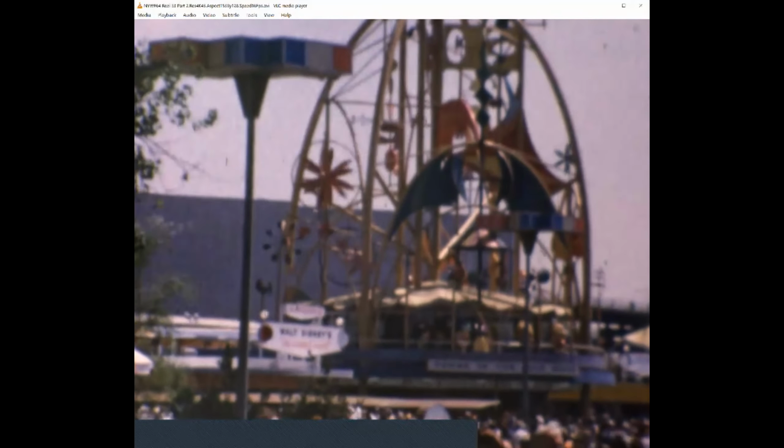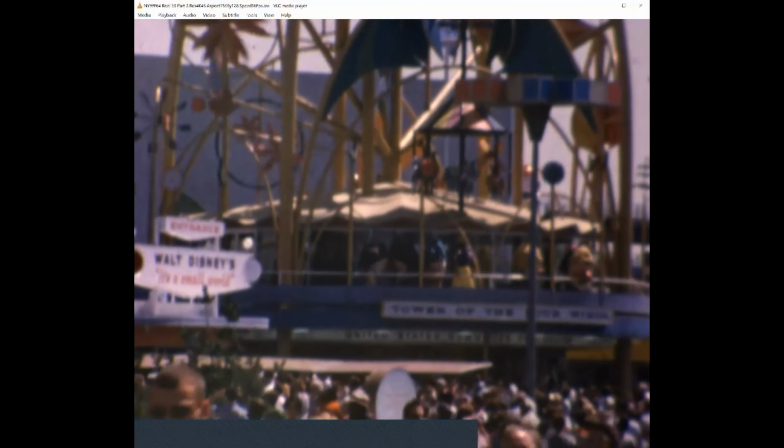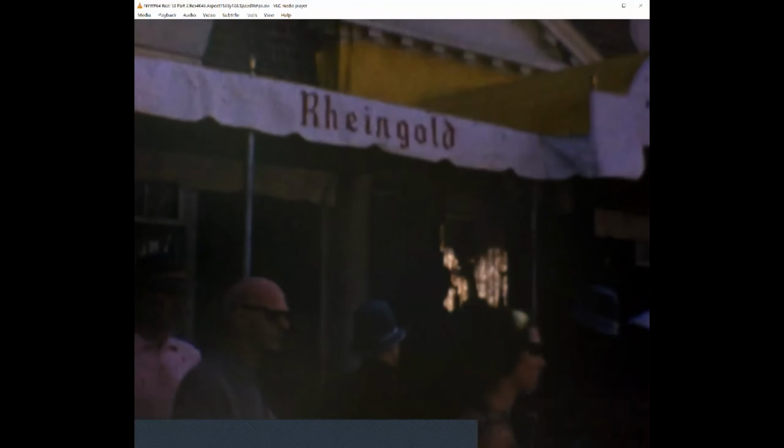Raleigh did such a great job with the Tower of the Four Winds. You can just see how it's all done by the natural winds of Flushing Meadows, but it sure catches your eye. Keystone Cops, this is over at Ryan Gold's Little Old New York.